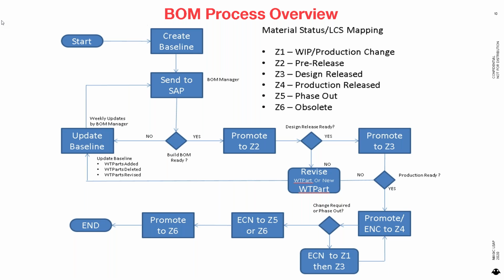And again, we can go through this cycle, but more than likely we're going to be in the send SAP update baseline cycle for a while, right? So you build it, you determine if the baseline is ready with the BOM. If not, you add parts, delete parts, revise parts, etc., until you get what you want. Then you send it. And once you get that, you promote, and in there we might promote to Z2 for some of the items.